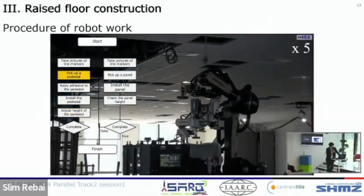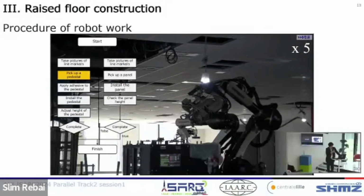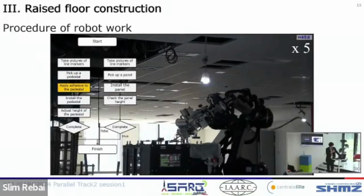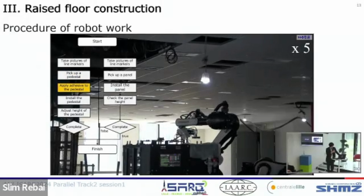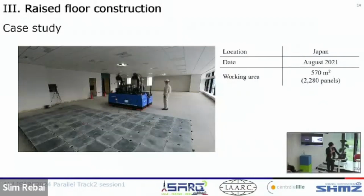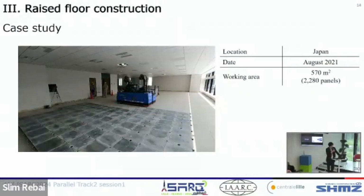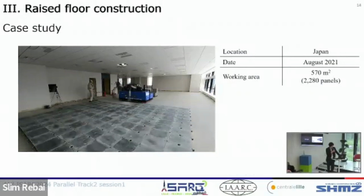Next, the left arm installs the pedestal according to the floor line markings, and adjusts the height according to the laser level. The robot repeats these actions and autonomous movement. On this site, we carried out 570 square meters, excluding the sides near walls and columns.